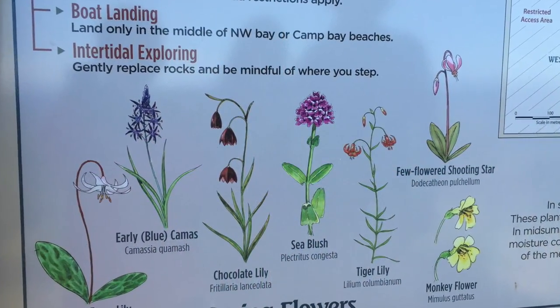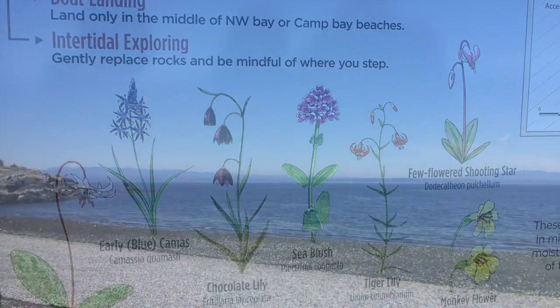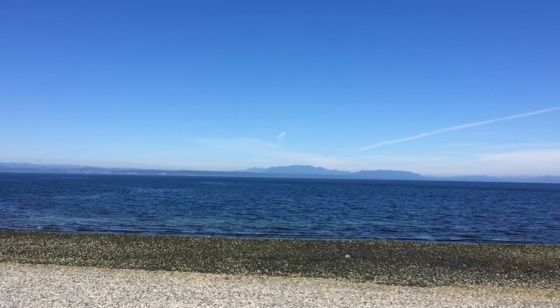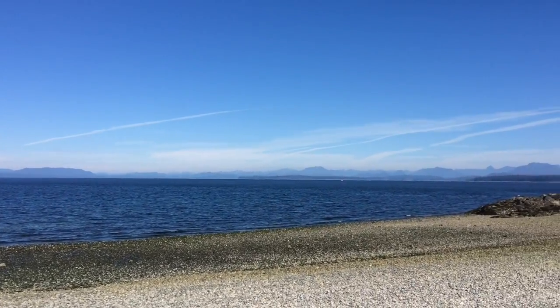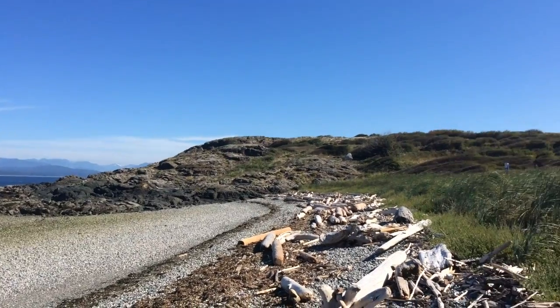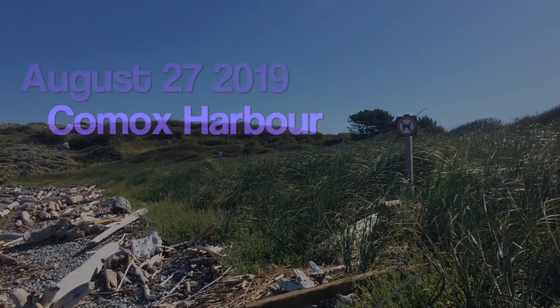You walk all the way over across the island to the west side, and you can find West Bay, which is a huge bay that faces out onto the Strait of Georgia with a really nice view towards Vancouver Island and the strait. Definitely worth a visit, definitely stop here if you have the time.